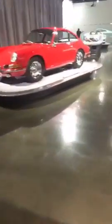Gorgeous vehicle indeed. I'll try my best not to block anyone here.